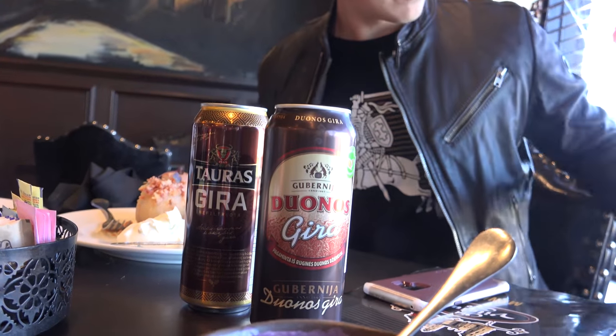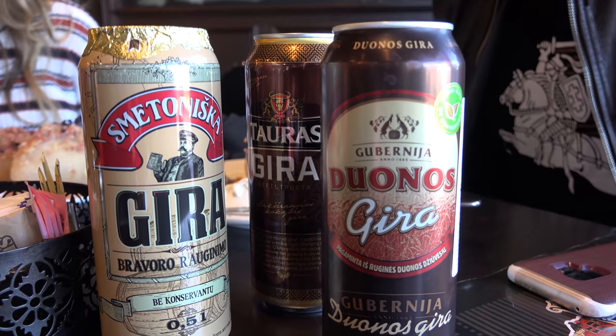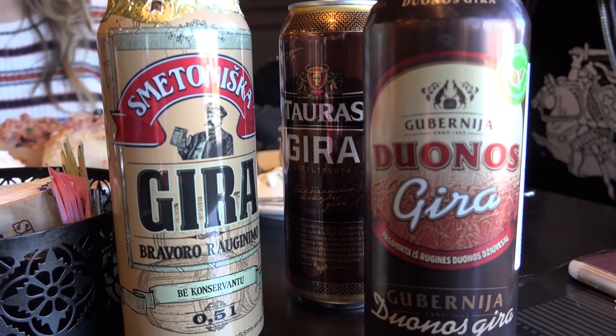Now, cepeline are very heavy food, so you really need to have something next to it to wash it down. Now, my favorite drink is gira. And there are many flavors of gira, from natural to the ones you can buy at the store, which are more like soda. These include Doras gira, Duonas gira, a very popular one, and my personal favorite, Smetoniška gira. This is the best drink and my favorite soda that I've ever had. They're all made from rye bread, and they all are pretty healthy with low amounts of sugar. They're the best thing to wash down a cepelina. Cheers.